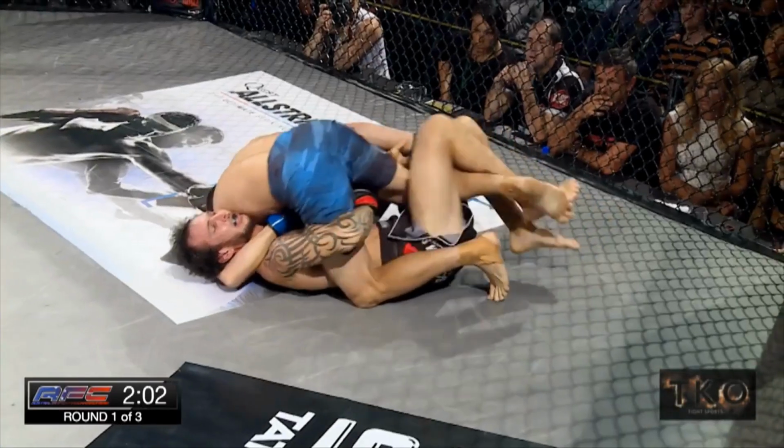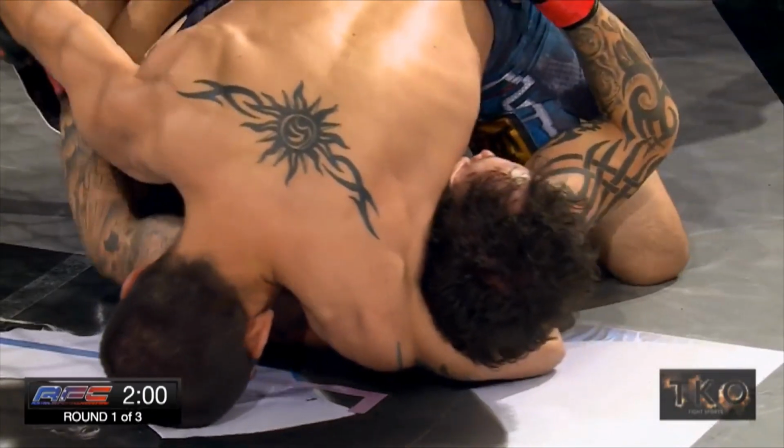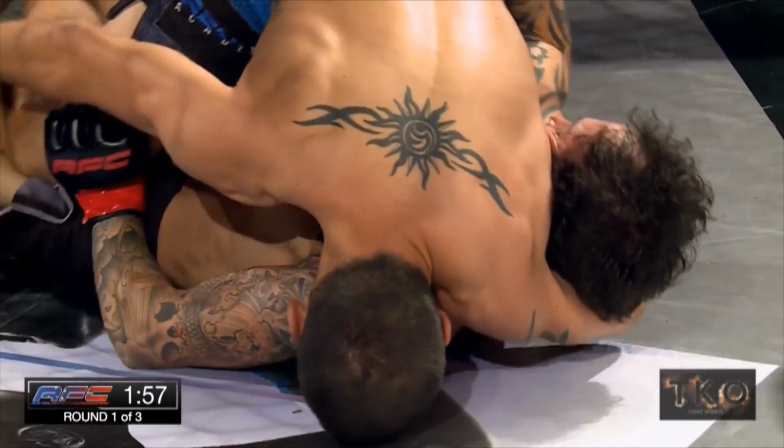Again, he doesn't look like he's let go again. Yeah, he can't get it from here. He's going to get mount, though. If he gets mount, the guillotine is on.